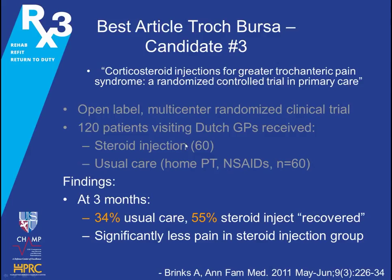Now just imagine if you would have given them a steroid and also given them a nice home PT program like we have provided for you on these links that we've seen many times now. Think how much better they would have been at 3 months. So maybe someone wants to redo this study with steroid injection plus home PT, and then home PT plus NSAIDs, and tell us what we find out.